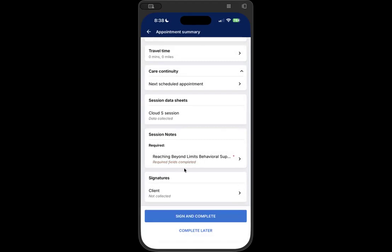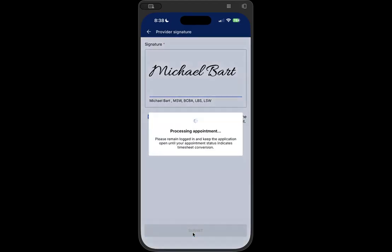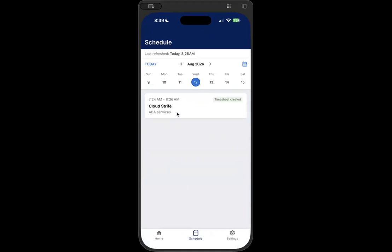Okay, I'm going to hit save, sign and complete. My name's saved in the system already. I'm going to hit submit. There we go. So that is the process.